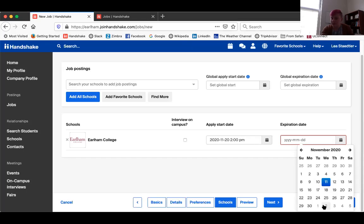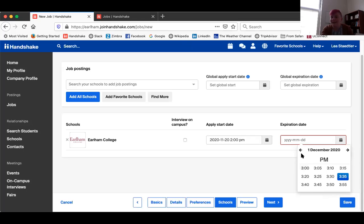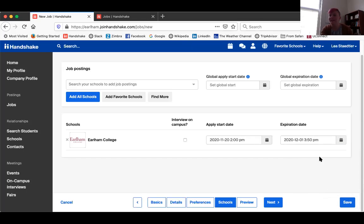So I'm just going to choose one just for right now. You can also pick the time, accurate up to like 5 minutes, and the students will see exactly the day and time that the application closes.